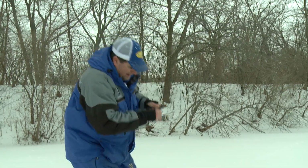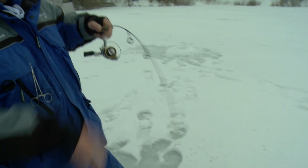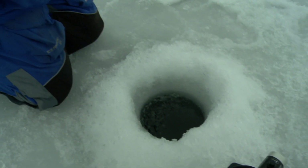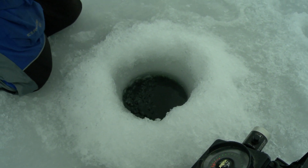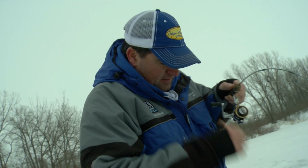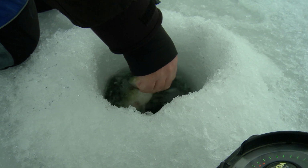Oh, love that. Look at that fish dig. If they start pulling off to the side, you know it's a good fish. You just love that. Come on up here. Nothing better than a good fight on a little ice rod. You're just using a 4-pound test. Oh, a nice bass. Kind of a nice bonus fish.